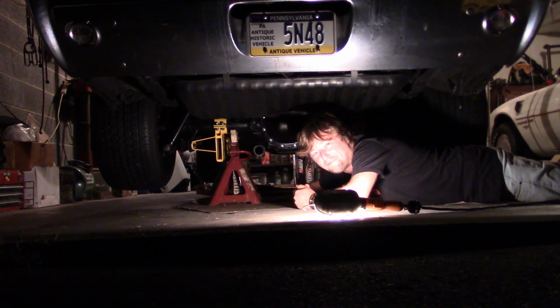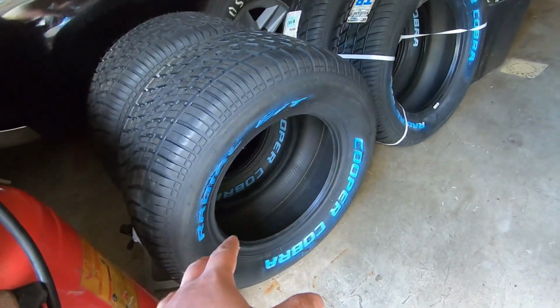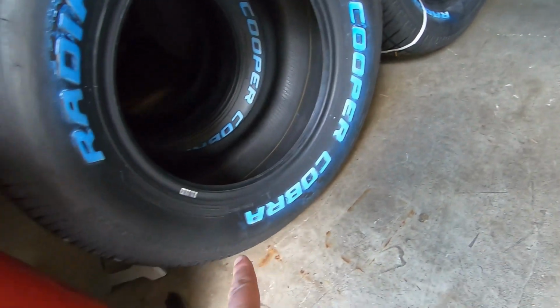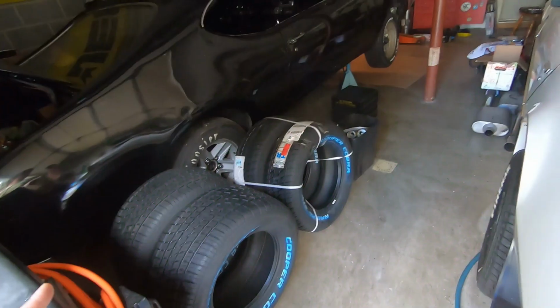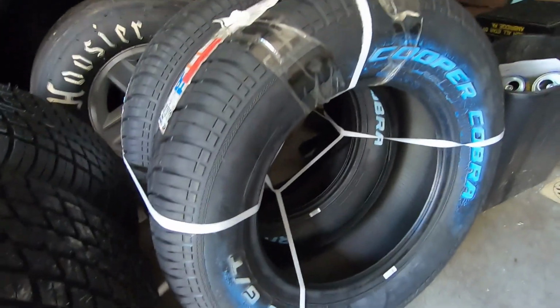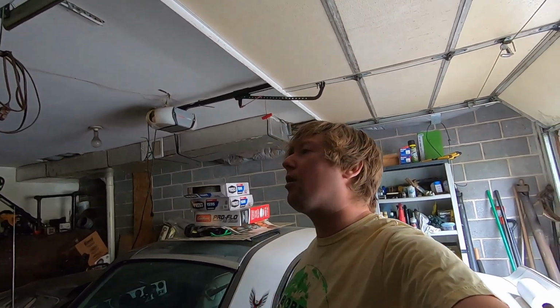Come check out my fat new rear wheels. So what we have here are 295 50 15 Cooper Cobra Radial GTs. Ooh. And right this way we have 235 60 15s. Ooh. So if you haven't been able to figure it out yet, what do you think is going on? Oh wait.